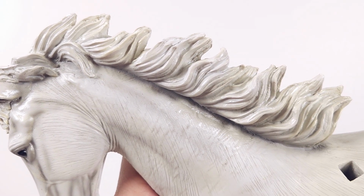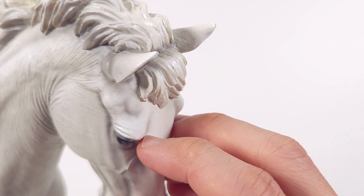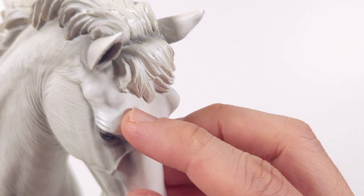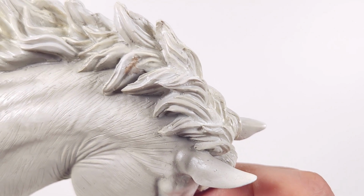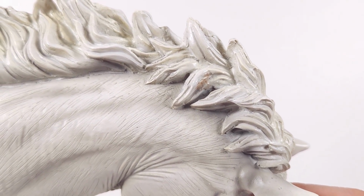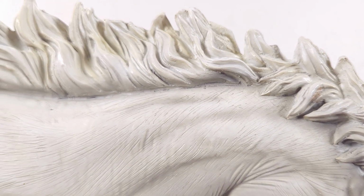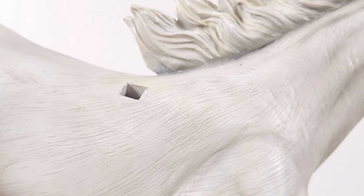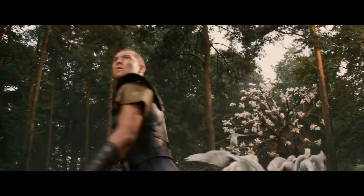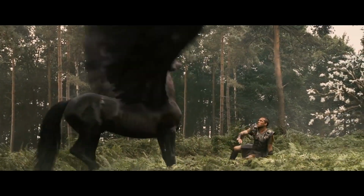Now the flowing locks of the mane again down the neck. And again, you'll notice the anatomical bumps and bulges that make this a nice reference for learning to draw if you're so minded. Down here we see the wonderfully sculpted musculature in the neck, as we head into the body. And speaking of which, I love that we get a white Pegasus. Now black is my favorite color, and the Clash of the Titans remake gave us a twist making Pegasus black. Which was very cool, but for me, Pegasus was always white.